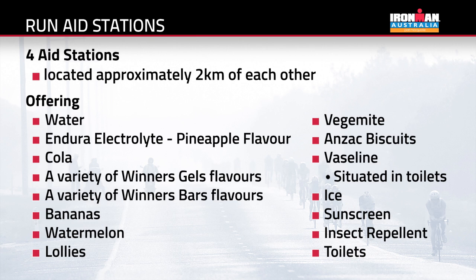mark. If you require your special needs bag, you'll need to yell out your number as you approach the station so the volunteers can have your bag ready for you on arrival. Take extra care around this area and look out for others.